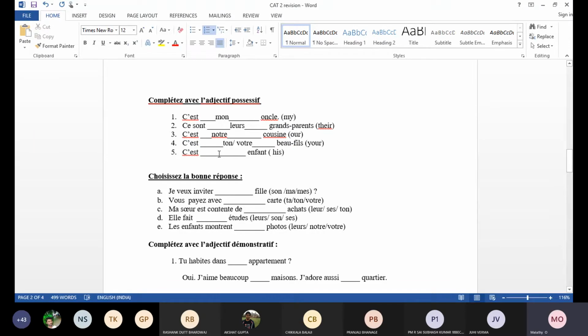Excuse me, ma'am, in the exam, do we have to choose, or can we write any one of them? Suppose it's the basic form, like the one that I did now. Yes, ma'am, you can give one of the answers. Sure. And the last one is his form. Enfant is child, which is a masculine word. So the masculine form of his is son. Son enfant.